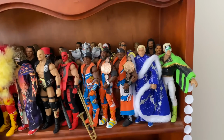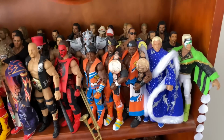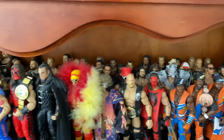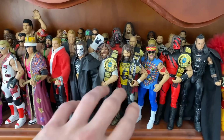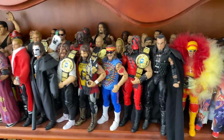Coming into the third shelf, this is more the Legend shelf plus the New Day, and a bunch of figures back there I don't really care about. They're back there because I can't really get to them, it's really hard. But yeah, we got a lot of gems right here. That Kane, all the Mick Foleys, Sting, very, very nice figures up front there.